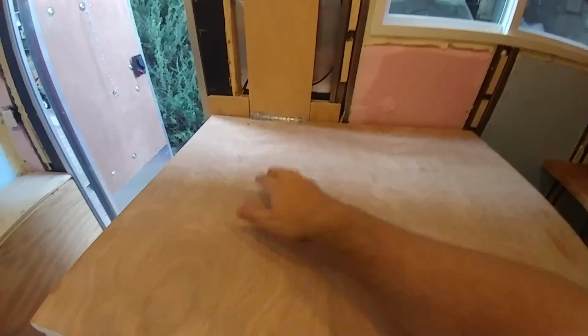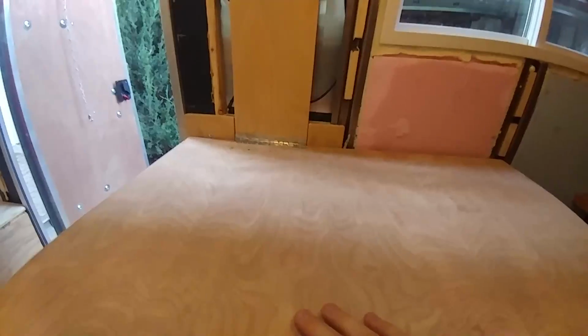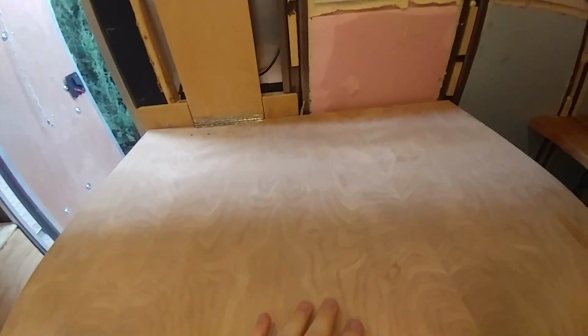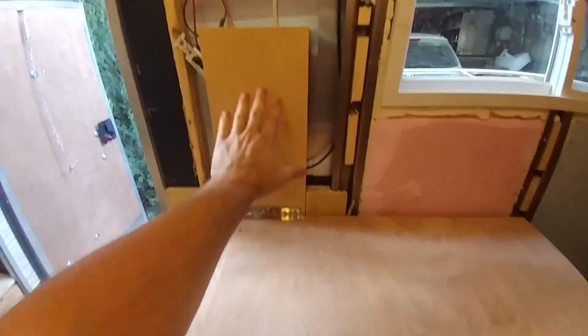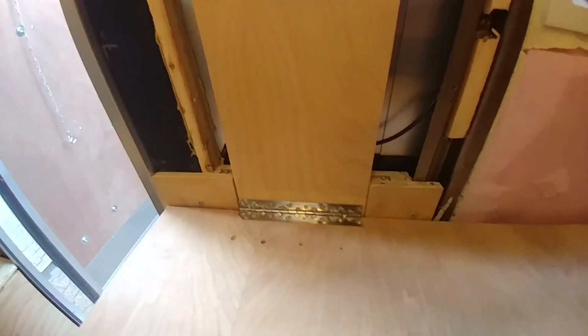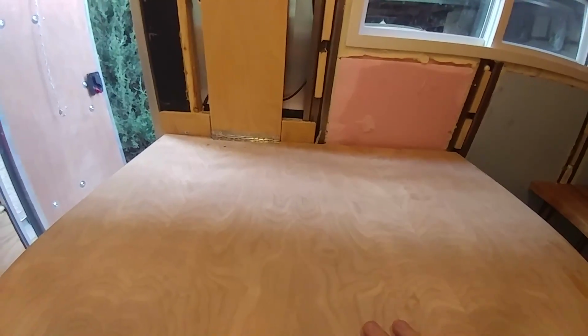Totally big enough for a laptop and a mouse. And it's not the strongest thing in the world, but it's relatively strong. There's a member that comes out there to support it. It probably couldn't take my whole weight, but it's definitely enough to lean on. This whole desk is attached to this piece here, which slides up and down in the track made of wood over there. And so I'm going to show you now.